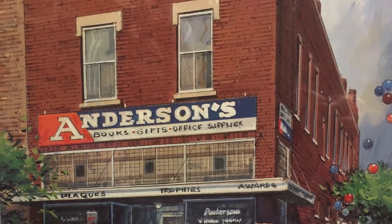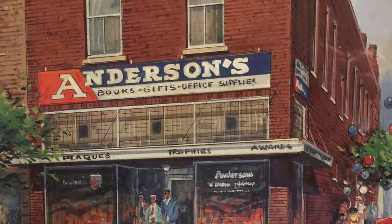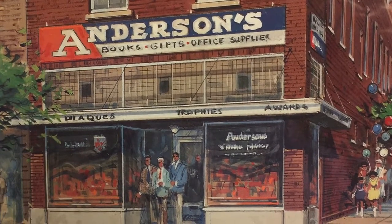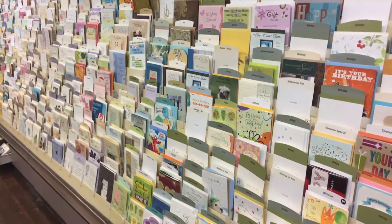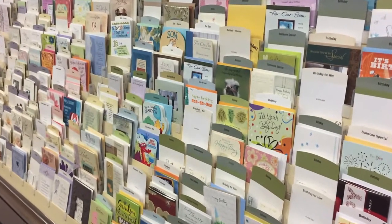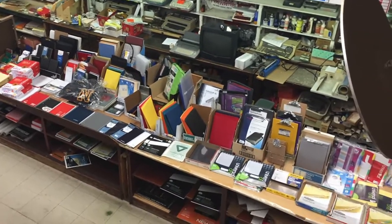But Murray adds it wasn't just big-ticket items like refrigerators that his great-grandfather offered. Joyce Hall from Hall Brothers in Kansas City called on him and asked him to carry his card line. That became Hallmark Cards. And the store still carries Hallmark cards. In later years, Anderson's became known as the place for school supplies.